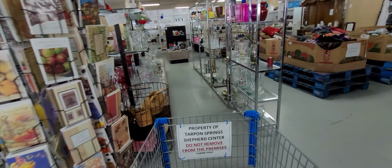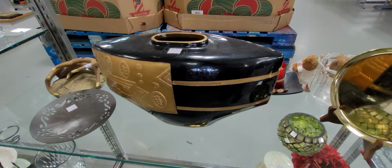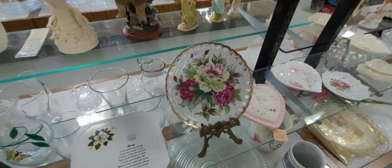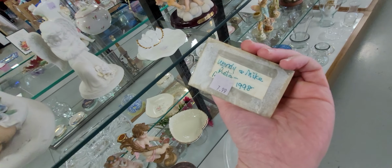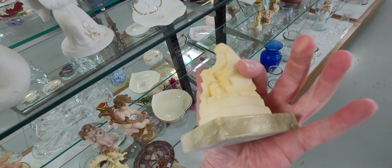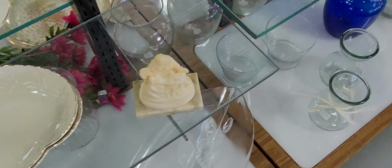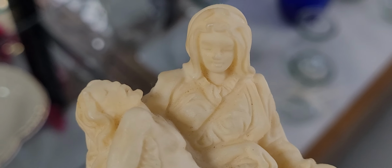Go over and look at the whatnots and the trinkets and the doodads and see if there's anything that I may want to pick up that I don't ever sell, which I should, but I don't, but I still get it. Let me zoom in on that. I'm not sure what that is. It says 1998 on the bottom. That's definitely not 1998, I don't think.